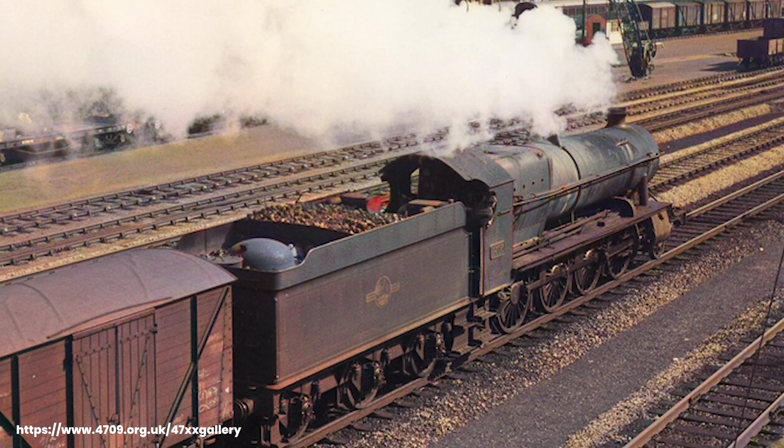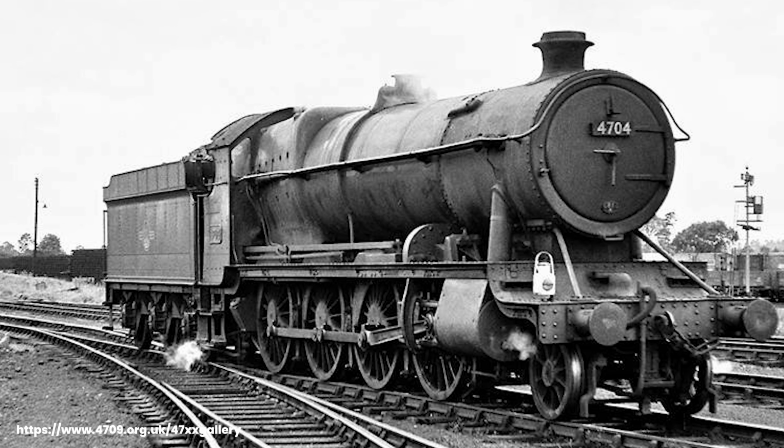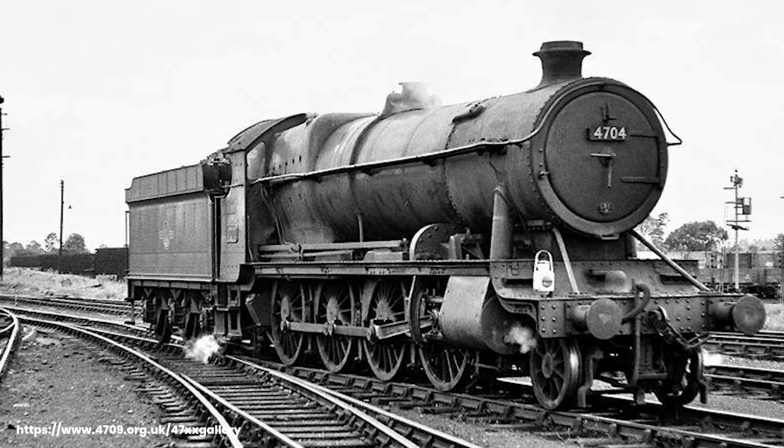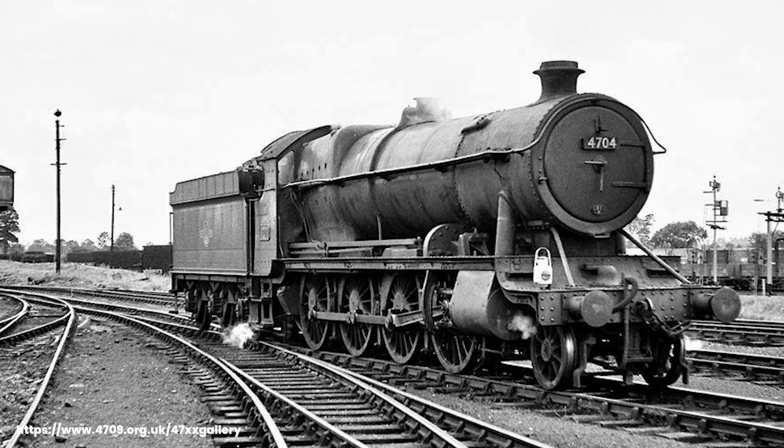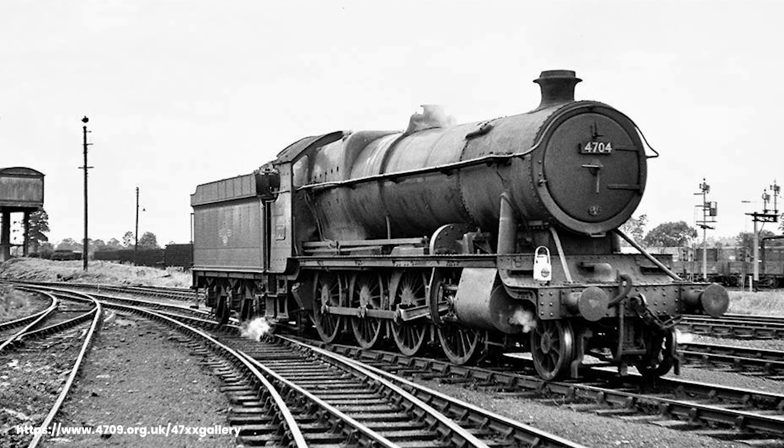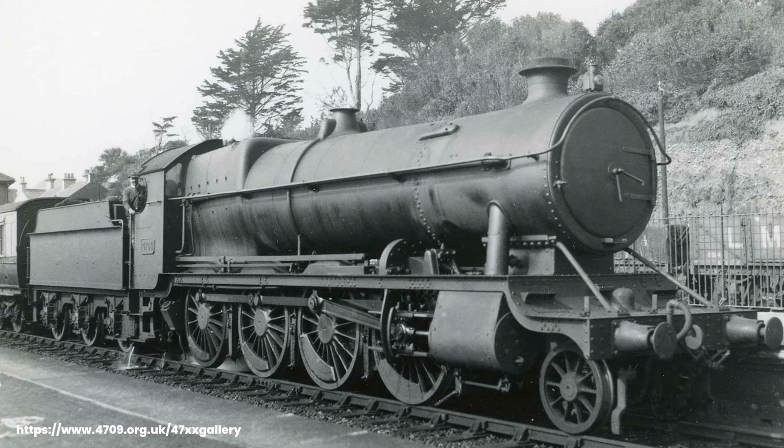One of the key features of the 4700 was its 2-8-0 wheel arrangement, which provided excellent stability and tractive effort. However, unlike the purely freight-oriented 2800, the 4700 was fitted with larger driving wheels, allowing it to reach higher speeds. This made it ideal for express goods and parcel trains, particularly those carrying perishable items like fish that needed swift delivery.